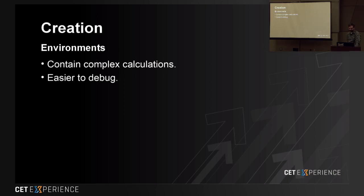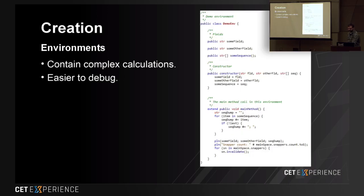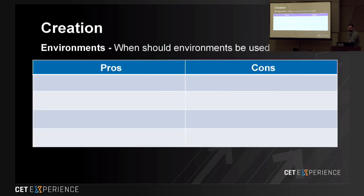And no. Yeah, arrow keys maybe? Yeah. There we go. Oh, too many.